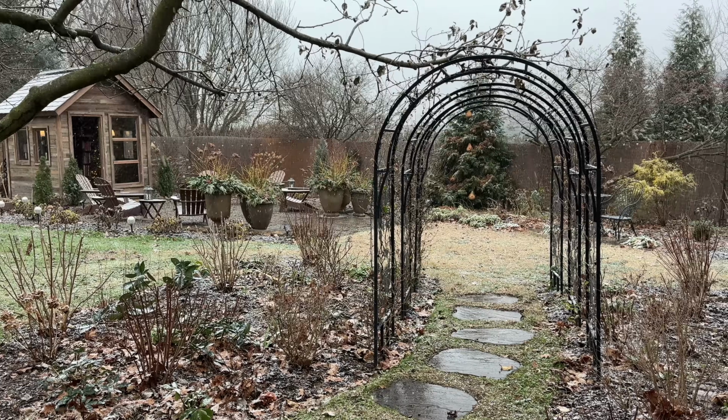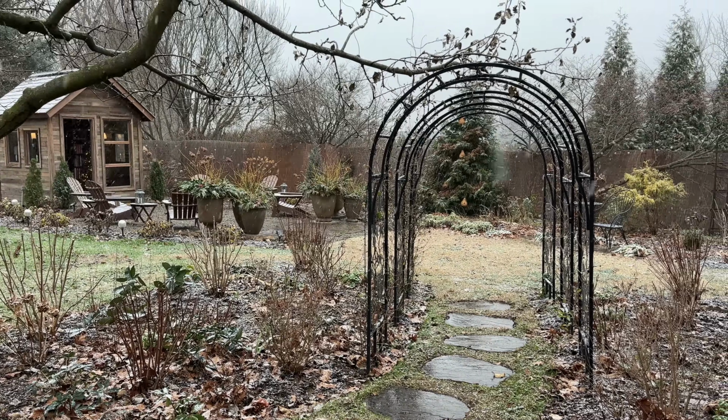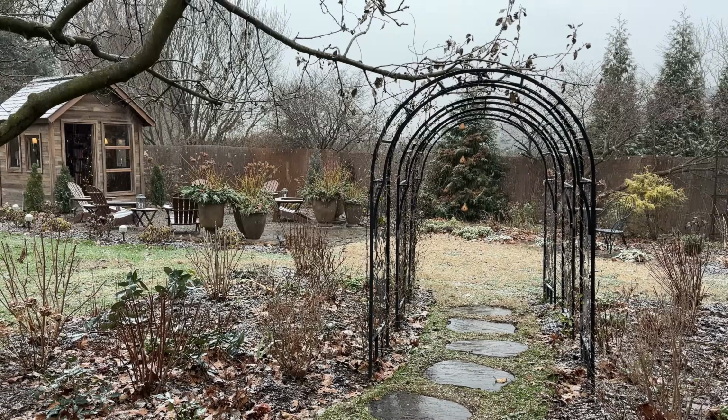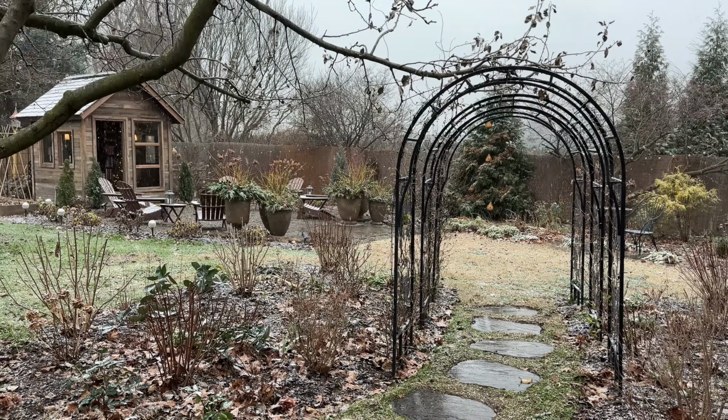Good morning, friends, and welcome to a snowy December garden walk and talk. Today I'm going to be showing you the back garden as well as taking you inside my home for an amaryllis and paperwhite tour. So let's start here in the hydrangea room.